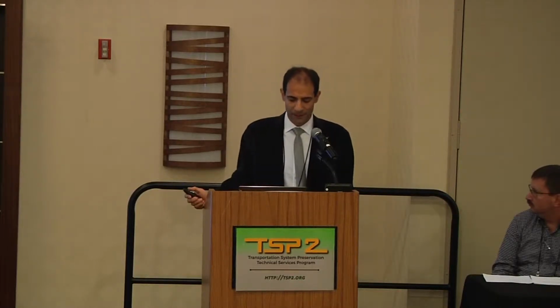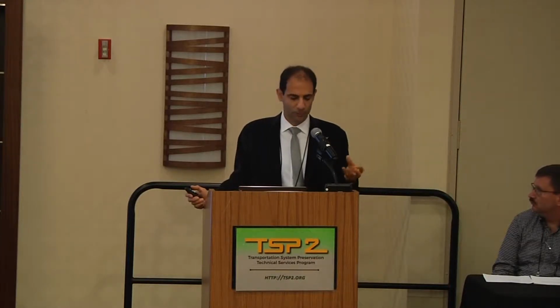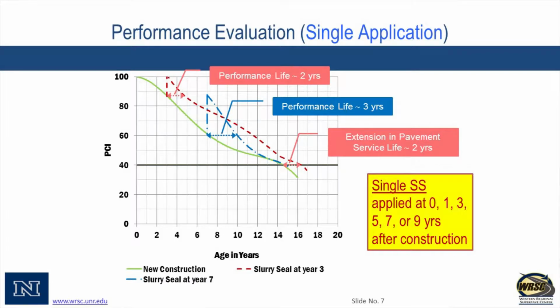If you look very carefully on those two plots, this is actually one of the good examples. So we identified two parameters that we looked into. One is what we call the performance life, which is eventually how long it will take you to reach the pre-treatment condition. So in the case of these examples over here, it's 2 years when it's applied at year 3 versus 3 years when it's applied at year 7.